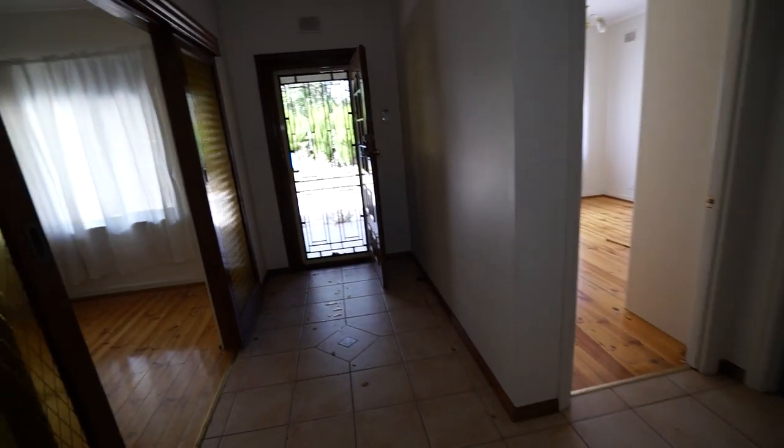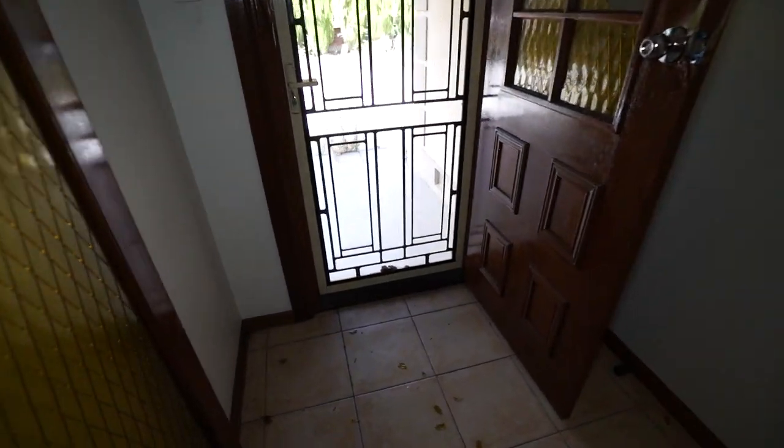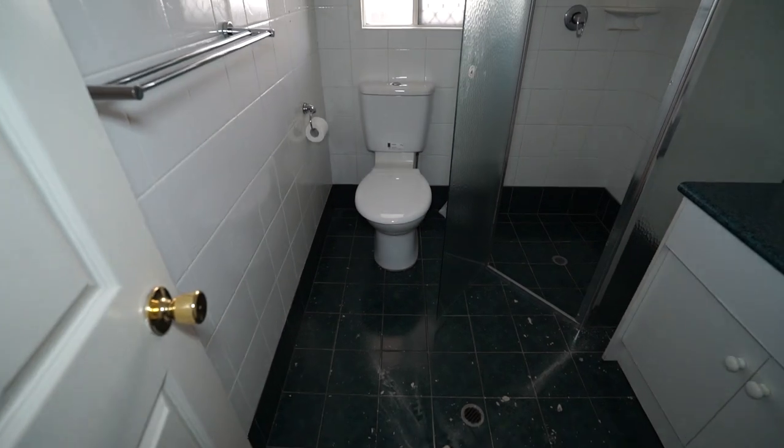Yeah, this can't be any older than the 80s either. Although it's got yellow stained glass like the 60s and 70s, but bathroom. Front bedroom.